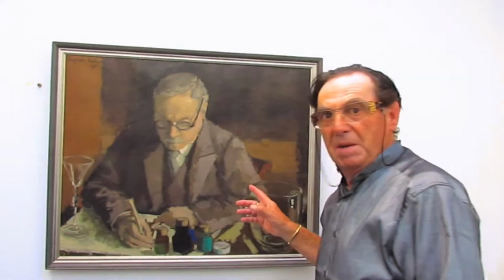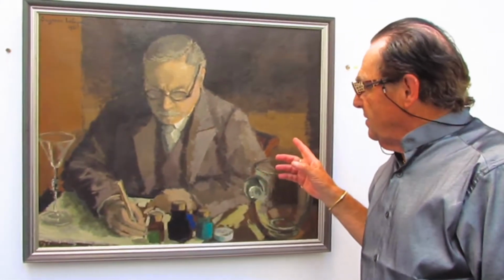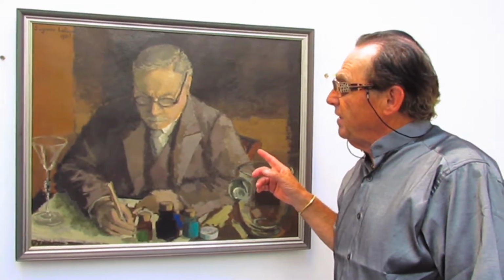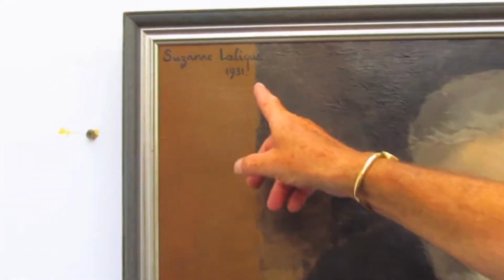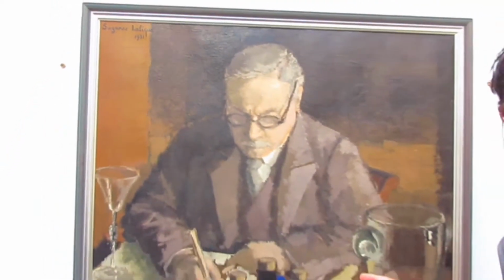This extremely nice painting is of René Lalique, and it was done by his very talented artist daughter, Suzanne Lalique, in 1931. So we've got the signature and the date there. It's got full provenance with it. I actually purchased it from Christie's last year.